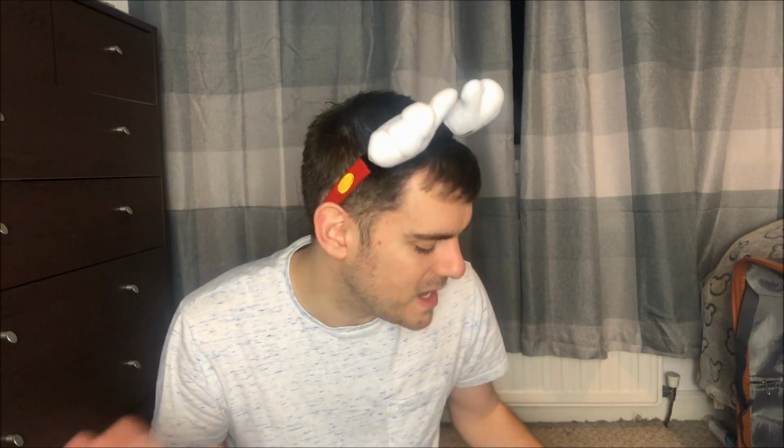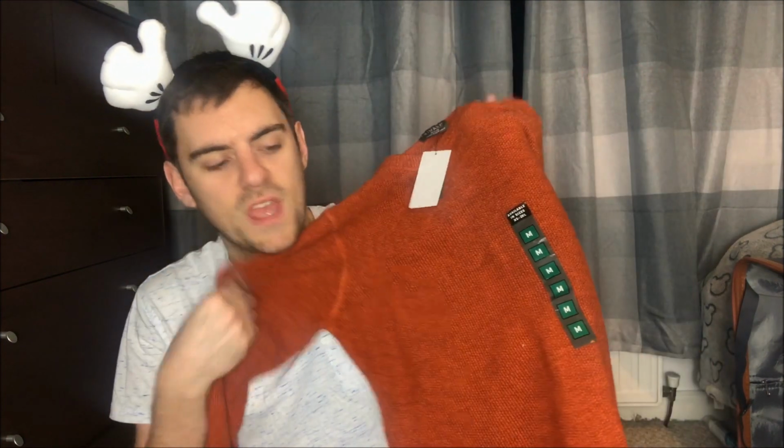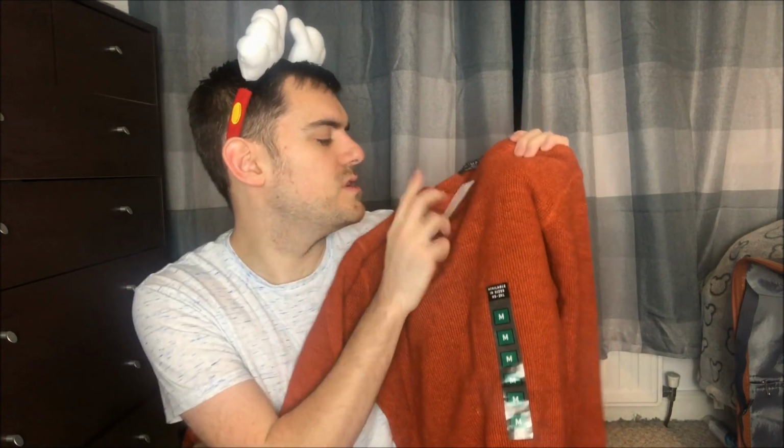I like to layer up when I go to Disney. I don't really like a thick jumper and a thick jacket. That's really not my style. So I'm actually going to be taking this new jumper that I got, which is a burnt orange colour, and it feels really, really nice. This was £10 and I literally purchased this on Tuesday. So this should still be in stores. If my Carlisle store has it, then I'm sure yours will too. And there was lots of different colours. I just thought this was a little bit of a different colour for me, so I picked that one up.